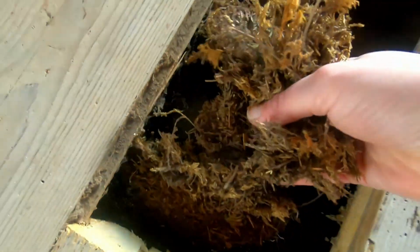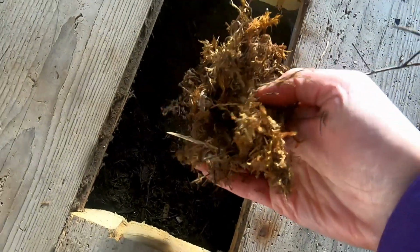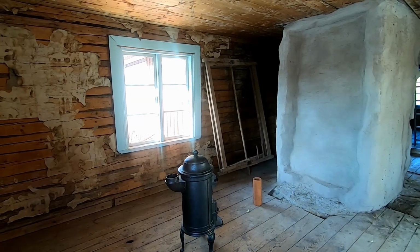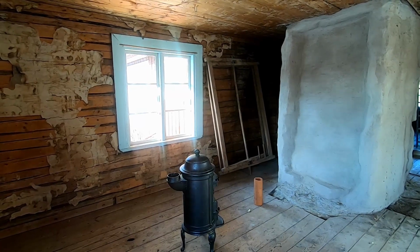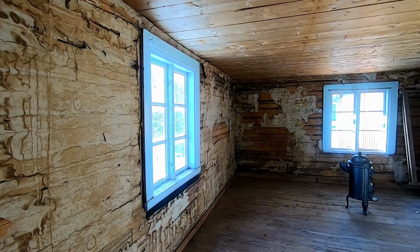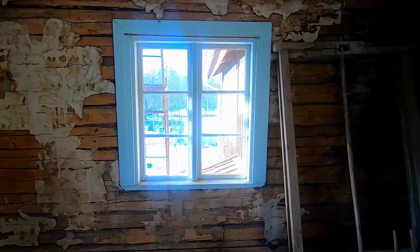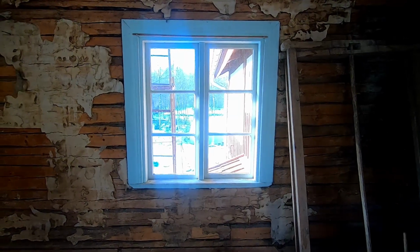The ceiling has never been painted, and the hardwood floor is quite worn out. I decided to have the chimney renovated a long time ago, but it's never been painted. I love these windows though. Simple design and hand-blown old glass.